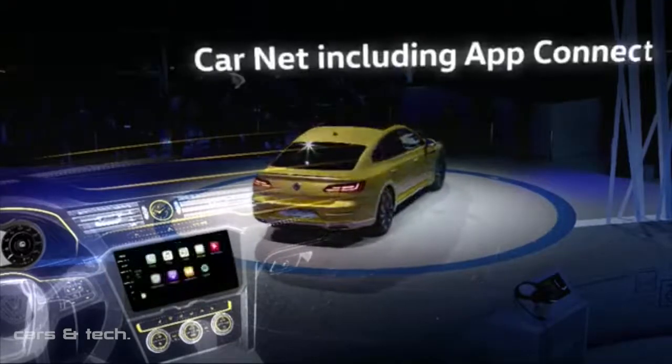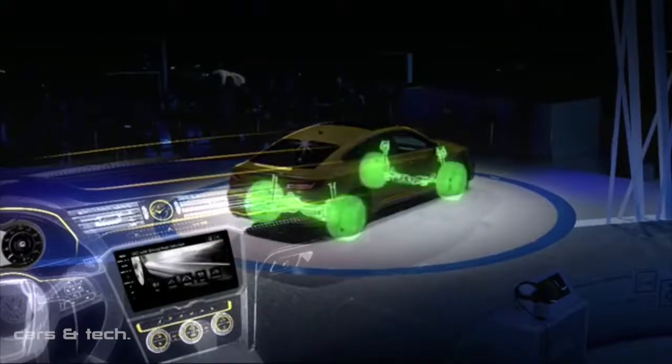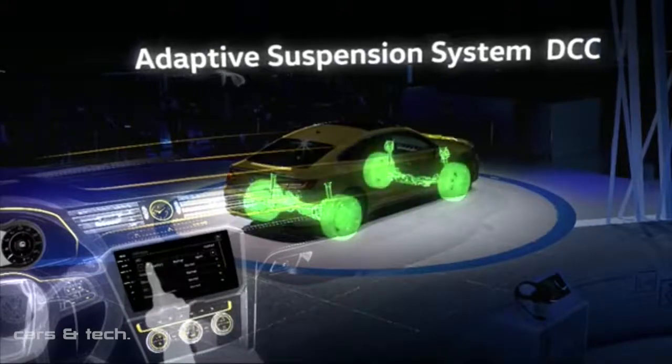CarNet and App Connect keep the customer connected with the community. The first continuously adjustable adaptive suspension system offers maximum individualization.